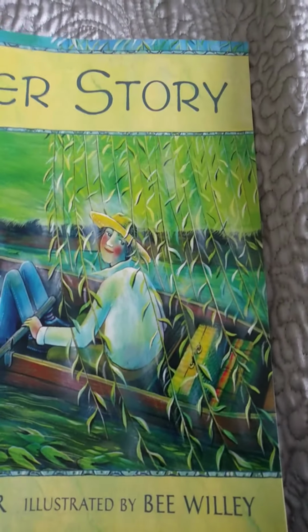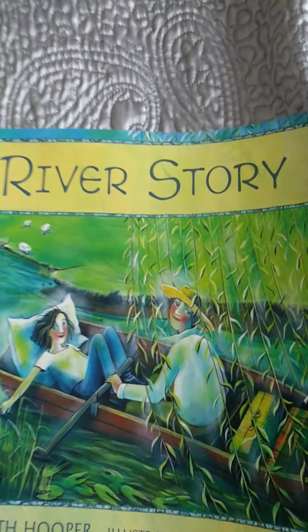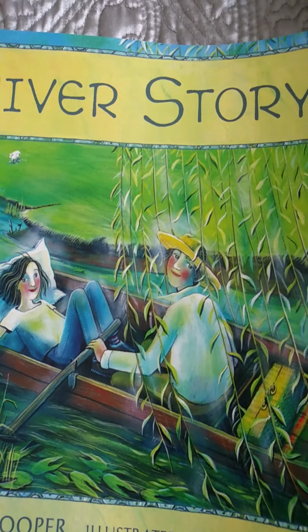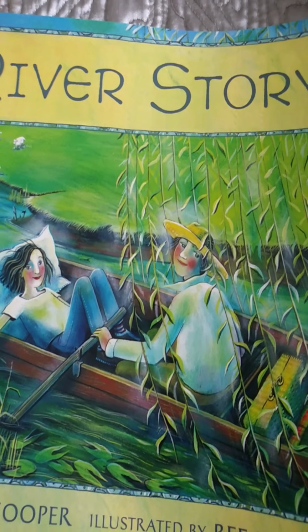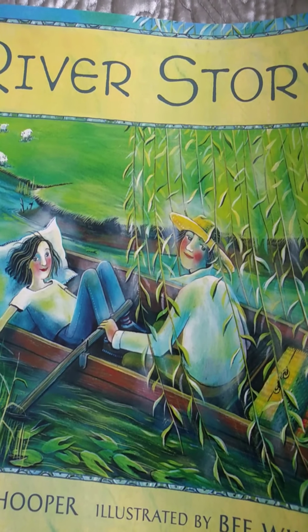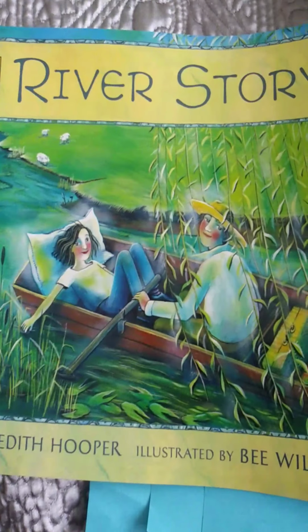Okay, so let's talk about what the river does in this book. Where did the river start and end? What happens between the river start and end? What new river words did you learn? How is the river important?